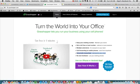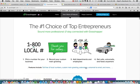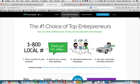So the desirability aspects are bullet points as opposed to a short paragraph. This way they can highlight unique selling points in a bullet fashion. And then the see how it works button is the primary call to action, which takes you to a basic page that explains what their website is all about in 4 little steps. And from there, the primary call to action focuses around getting a number and signing up.